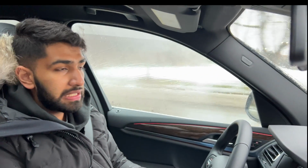In terms of my thoughts about the driving experience in the 2022 X3, it was a pretty brief drive. I didn't plan on driving it, but nonetheless I took it out for a spin just to see how it is, and it's amazing. If you're really in the market for a good daily driver, a solid one, compared to the GLC or the Q5, I would prefer to take this one here.